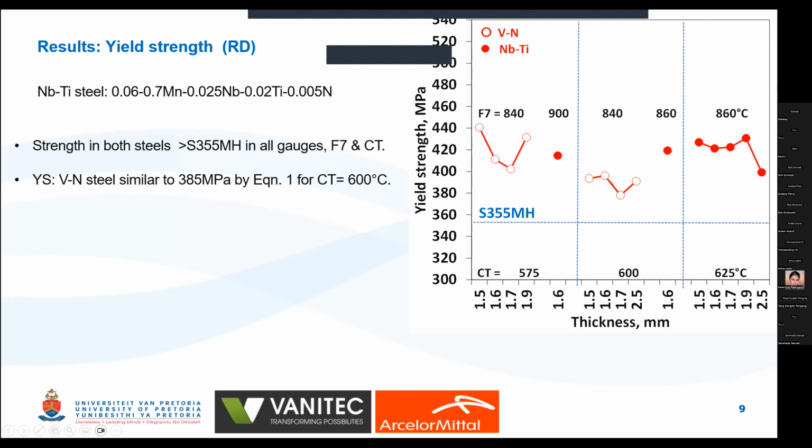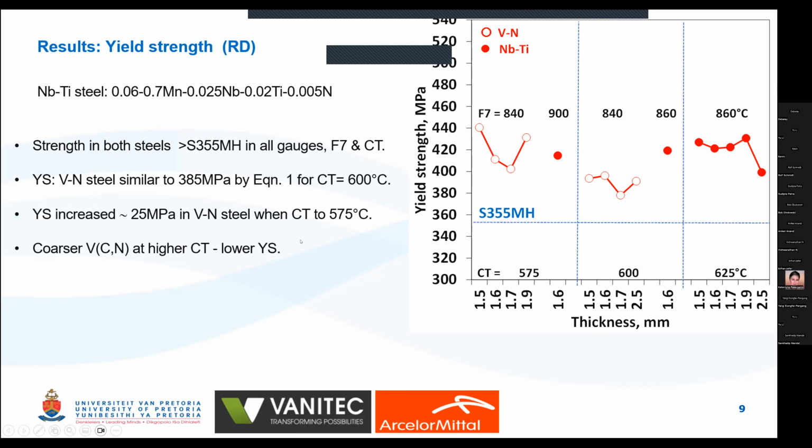The vanadium nitrogen steel at 600 degrees was very similar to that predicted by Gladman's equation, 385 megapascals. But what was interesting was that as we dropped the coil temperature from 600 to 575, there was a distinct increase in strength, about 25 megapascals. That's attributed to a coarser vanadium carbonitride at 600 compared to 575. Interestingly enough, there was no influence of coil temperature on the niobium titanium steel. Over here it was 600 and 575, and you can see they're relatively constant.